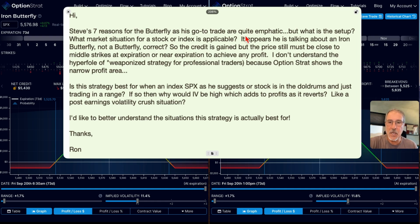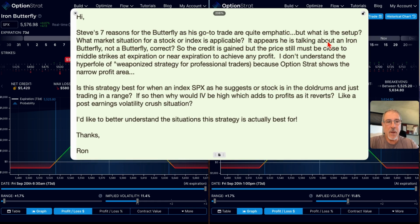It's easy to manage. But his point here is, am I talking about an iron butterfly, not a butterfly? Just a butterfly could be an all put or an all call butterfly. So credit is gained, but the price still must be close to the middle strikes at expiration or near expiration to achieve any profit. Now, I'm going to disagree with that, and you'll see why. The weaponized strategy part is really because of the adjustability of this trade and how I can adapt it quickly and easily for different market conditions by simply adding a vertical or taking out a vertical. It can change the whole complexion of this trade and allow it to cover a much wider area.